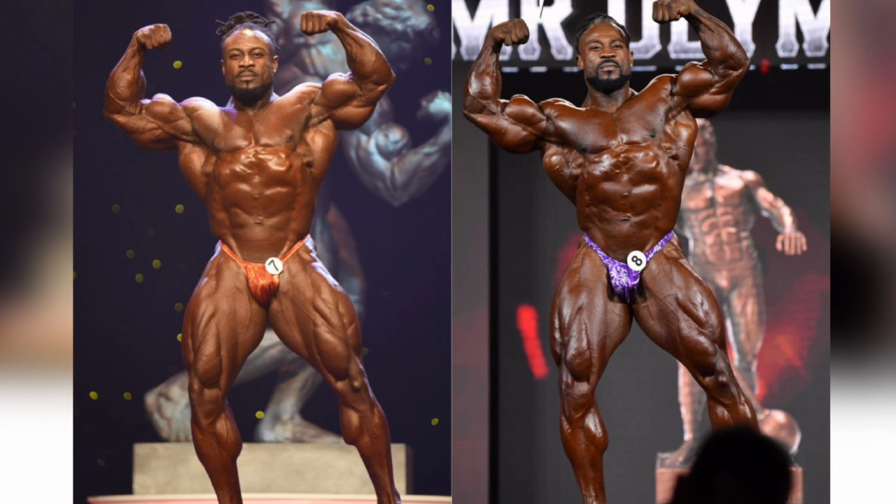But let's go ahead and start this comparison off with the front double bicep. The first thing that I noticed in this shot, at this year's Olympia, William Bonac was either having a hard time controlling the midsection, or his waist grew from the Arnold Classic, or it could possibly be a mixture of both. William already isn't the most aesthetic guy, but he definitely flows a lot better at the Arnold Classic. Looks a little bit blocky at the Olympia.